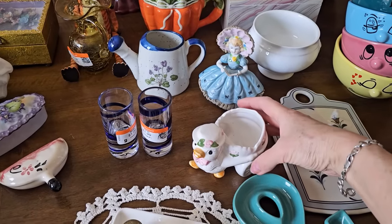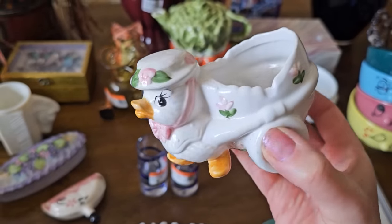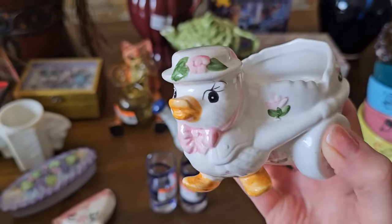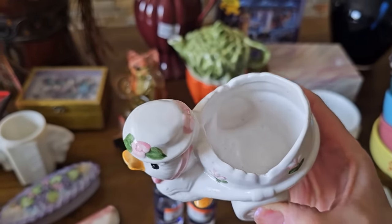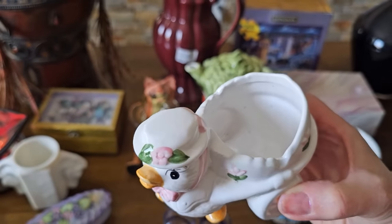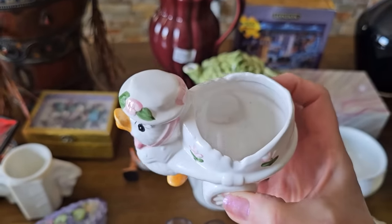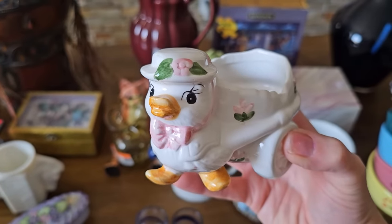Another piece that would be absolutely perfect for Easter, a little duckling with her hand cart. She's hand painted with pink and green flowers here. Look at those eyelashes. She is gorgeous. She would be ideal to hold some jelly beans or little chocolate eggs as a candy dish, or you could also put a little air plant or succulent in her cart there. I am asking $12 on her.